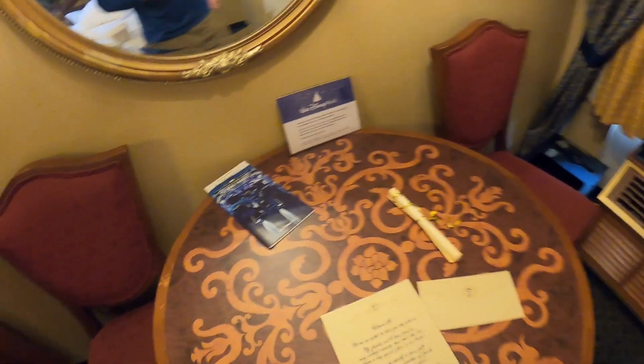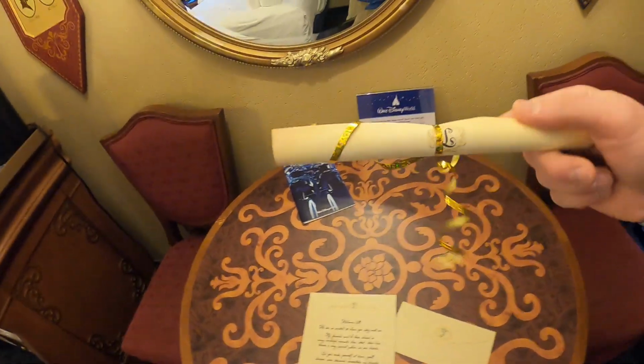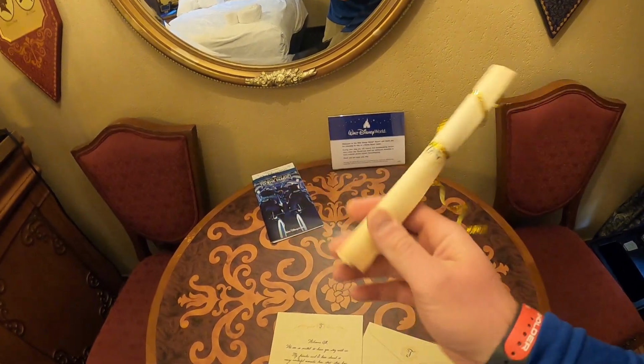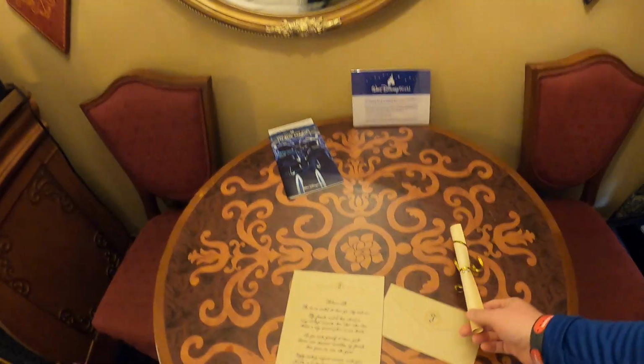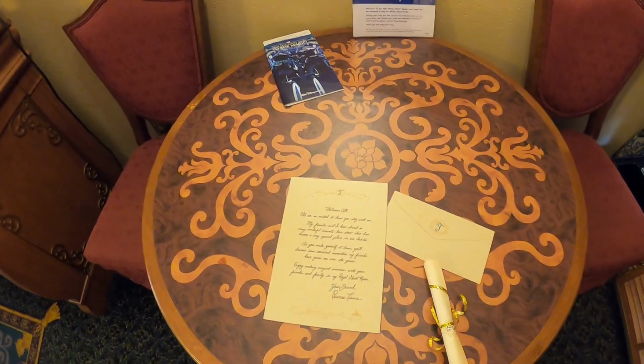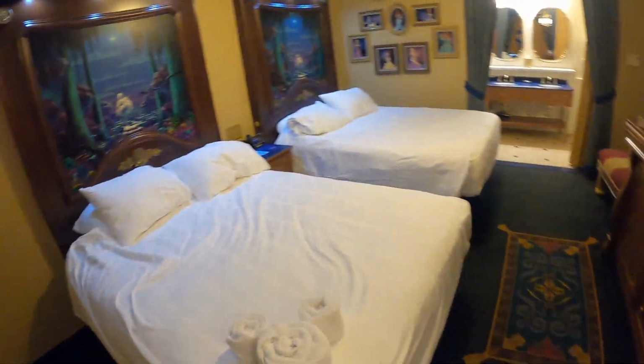Pretty cool. Something else that they give you is a scroll when you get in. We haven't opened it up to see if it says anything, but I thought that was a cool touch. It might be this one, actually. It might say this. It might be the same letter. But it's just the little touches that Disney adds. It's pretty cool.